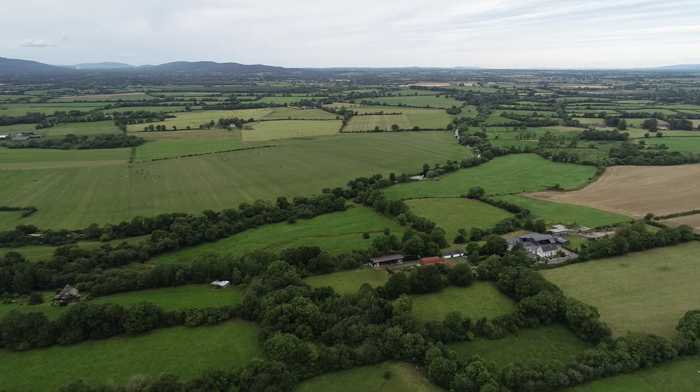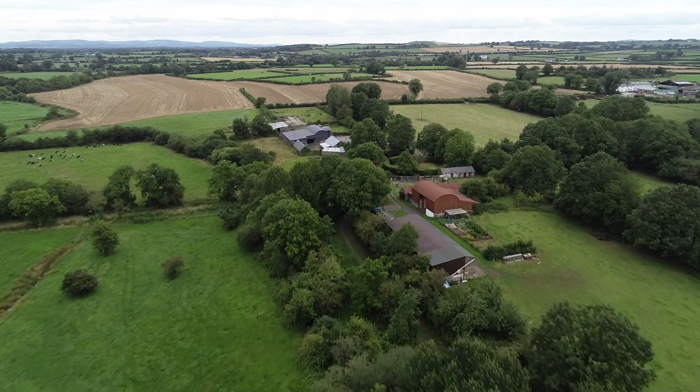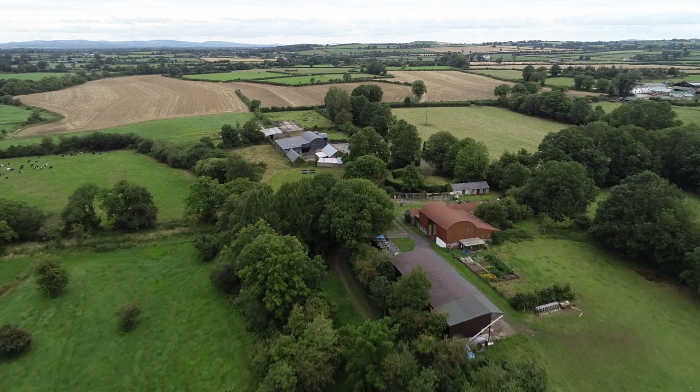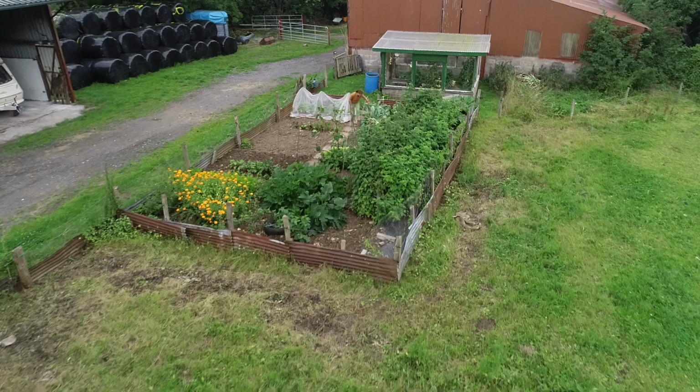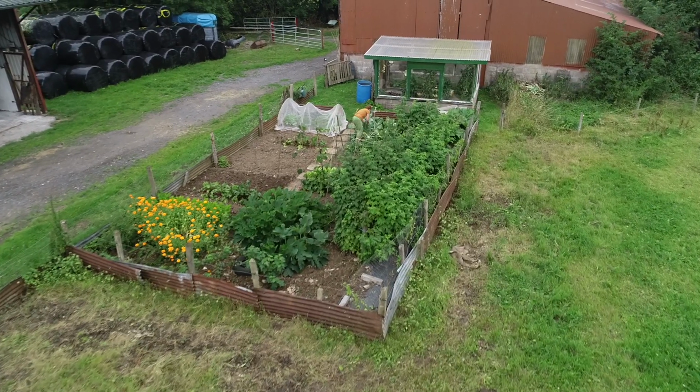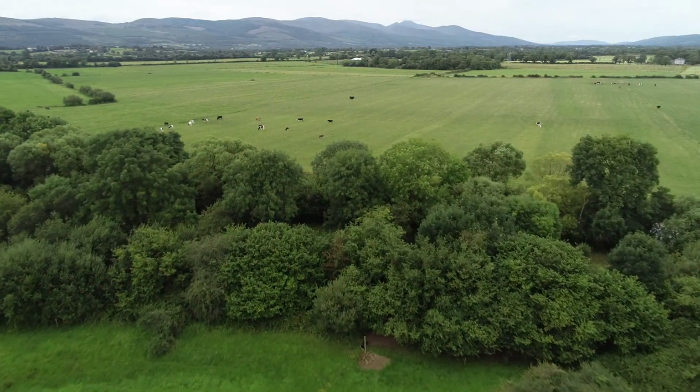My name is Michael Hickey. I inherited this farm, which comprises 100 acres, from my uncle in 1981. It has been in my father's family for the last 200 years. This is a mixed farm. Originally we had cattle and horses here. Now we concentrate mainly on Aberdeen Angus cattle.